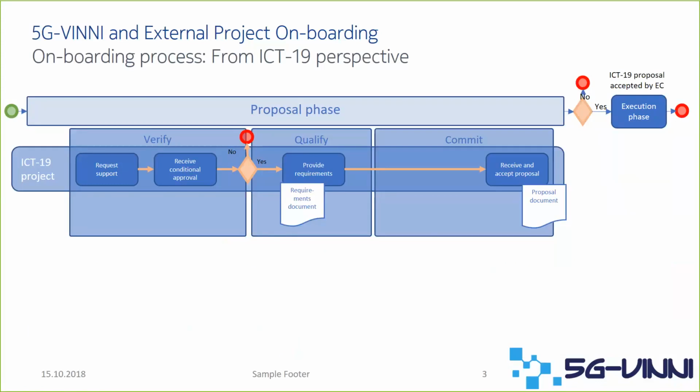And based upon that proposal, you're then able to decide whether you want to continue with 5G VINNI or whether you need to go to one of the other ICT-17 projects. Okay.